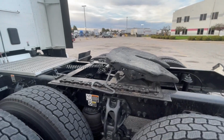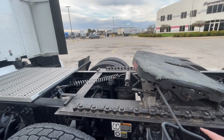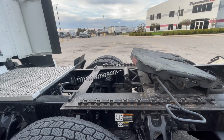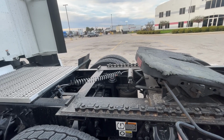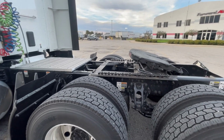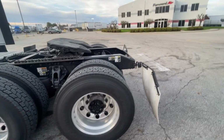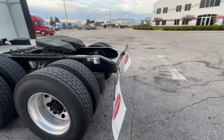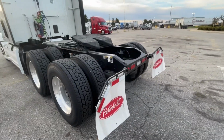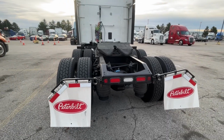Fifth wheel. Right now the fifth wheel is all the way back. Eventually, once I get hooked up to our next trailer, I'll slide this forward. I like to have the fifth wheel towards the middle. Our loads are not very heavy, so I don't have to worry about weight and balance too much. But theoretically, having it a little more forward increases your aerodynamics and uses less fuel, supposedly.